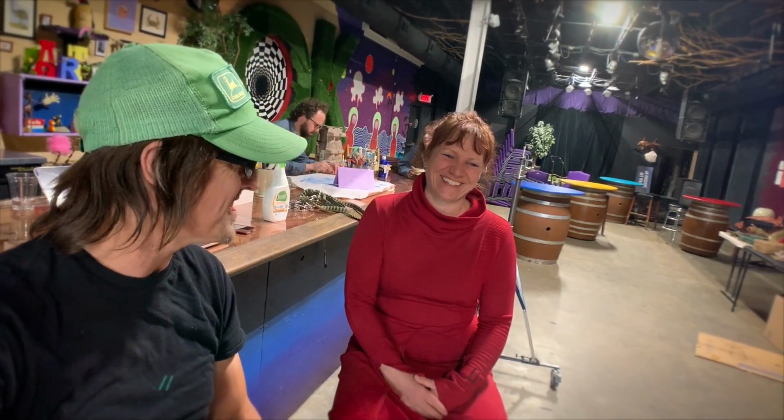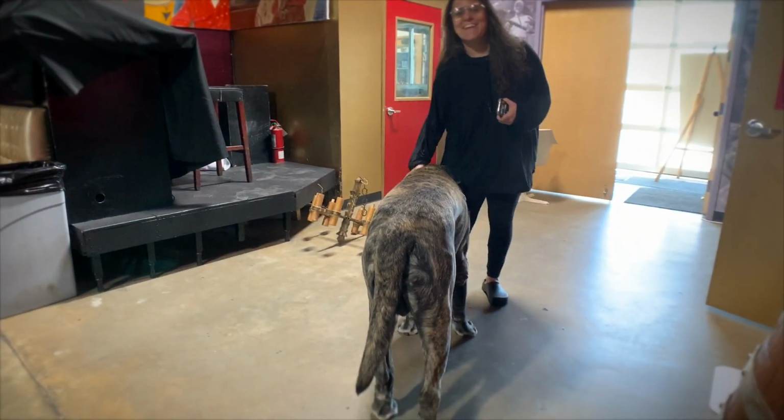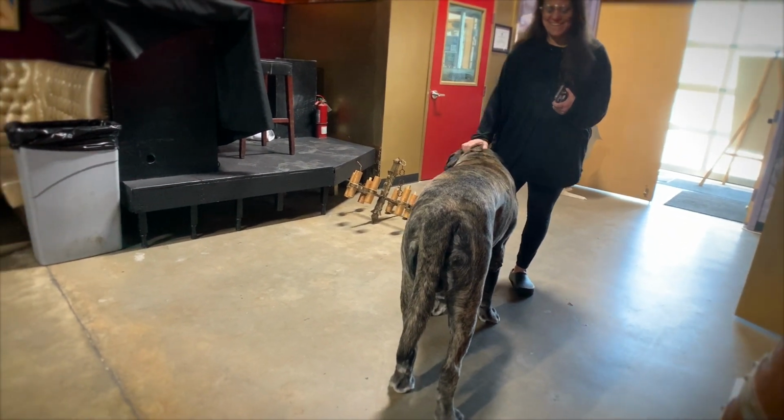I just noticed this giant dog. Is the dog part of the exhibit? He's not part of the exhibit, but he does like to take naps in the exhibit.